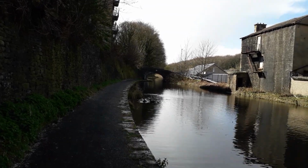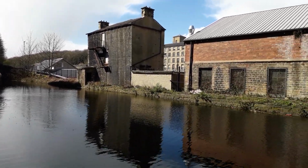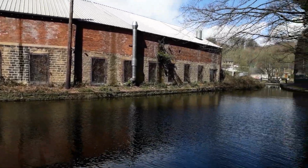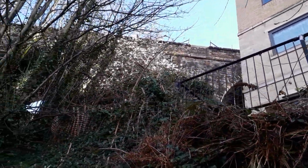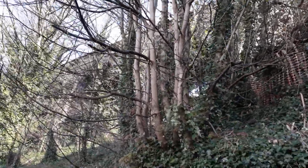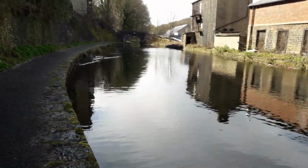Just a quick look around on where I'm starting my video from today. And there's the viaduct itself, which runs along, so we'll be going under it and seeing if we can get in, or under, sorry, any of the arches. A lovely little bridge back there.